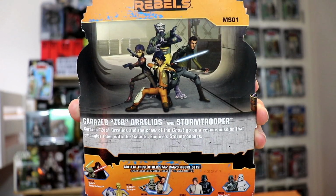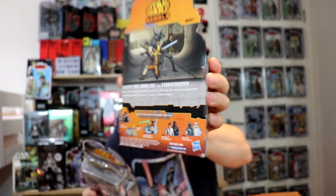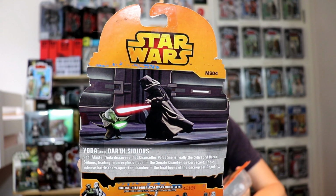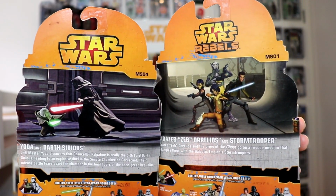Oh, the backs of them. Do you remember these kids? Oh yeah. The back of that one, the battle scene on the back. Just mucking around, talking about toys. And that one up there. Awesome. My Rebels.